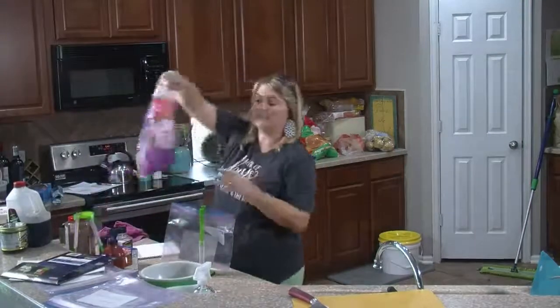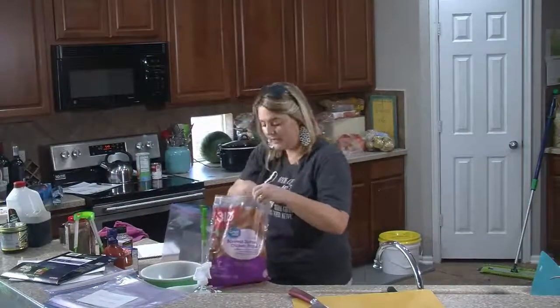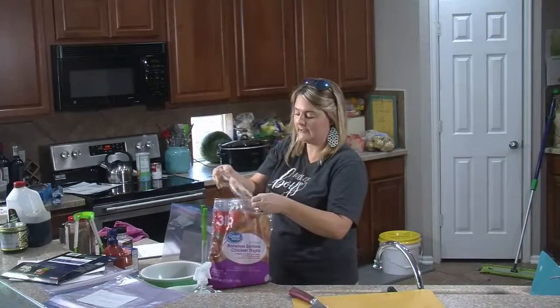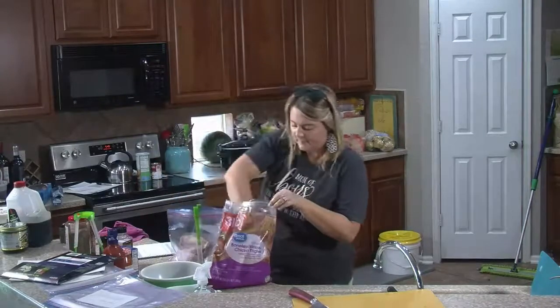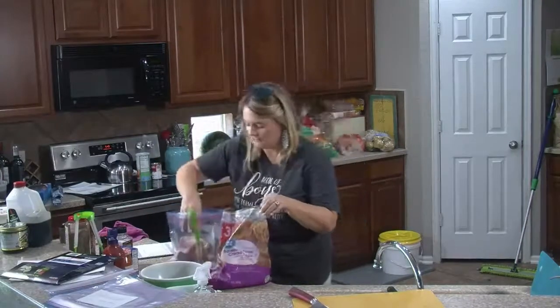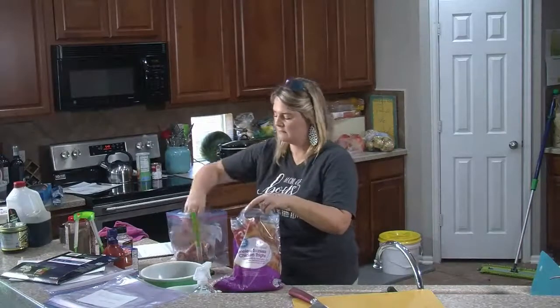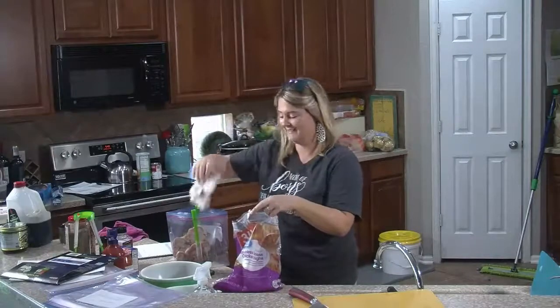Okay, so I did buy a bag of frozen chicken thighs. And the recipe calls for 6 to 8 boneless, skinless chicken thighs. That is really big. Got these at Walmart. They're frozen. I don't like them.